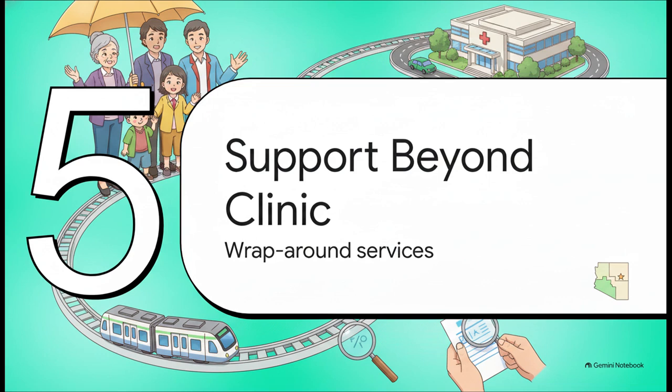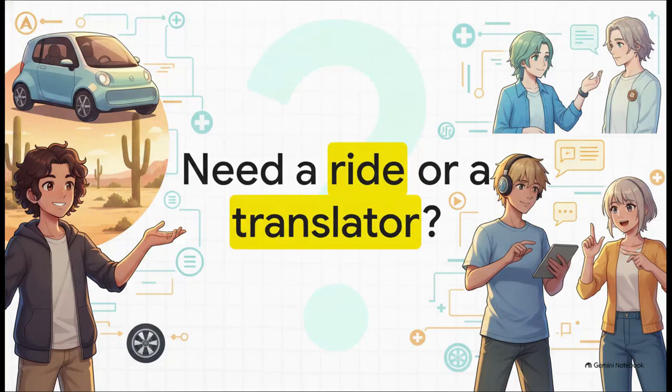Finally, let's wrap up with Section 5, Support Beyond the Clinic. Healthcare isn't just about what happens inside the exam room. It's about whether you can actually get there in the first place. I mean, top-tier medical care doesn't mean much if you literally can't get to the building or understand what the doctor is saying, right? If you don't have a car or if English isn't your first language, going to the doctor can feel impossible. But your plan has built-in solutions for this exact stuff.